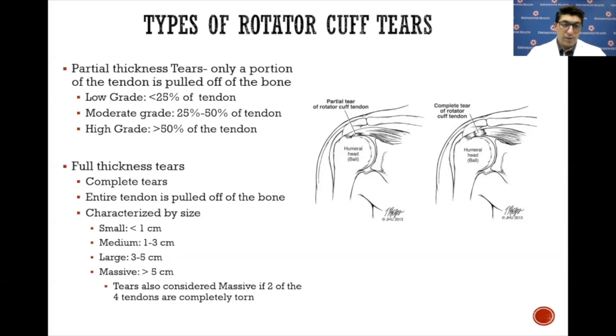So, partial tears can be broken down into low grade, moderate grade, and high grade. Essentially, a low grade is any time that less than 25% of the tendon is pulled off the bone. Moderate includes 25 to 50%, and high grade is 50% or higher.